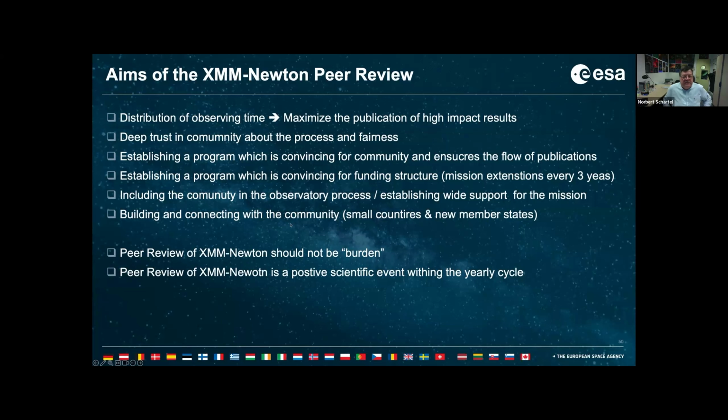We want to include the community in the process, and we want to establish support for it, and build a connection with the community, especially small countries, new member states. This is a way to connect to such people, who are difficult to reach in other ways. The peer review should not be a burden. It should be something positive.